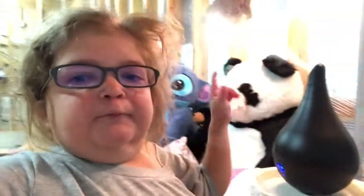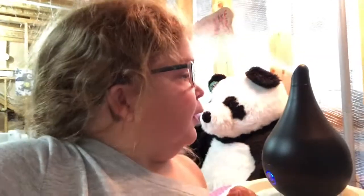I have to shut off my humidifier. I have to shut off my night light. Yes, I have a night light. I don't always use my night light, but I have it if I want it. And then we have to put all the stuff in front of the window. Otherwise, Daisy here likes to bark at night at whatever is out there. So I'm gonna go ahead and do that.